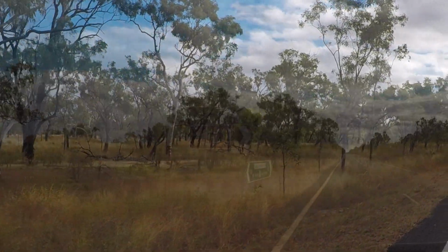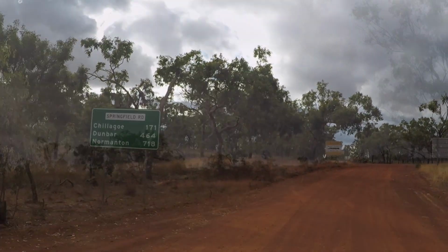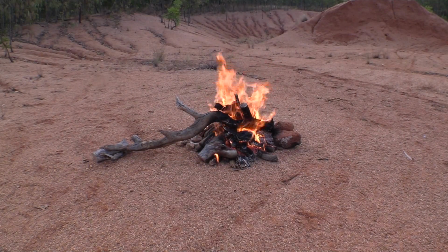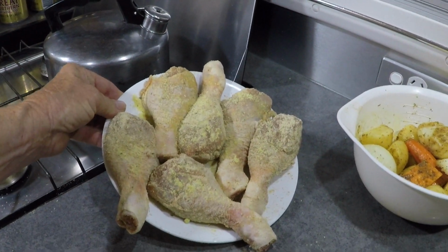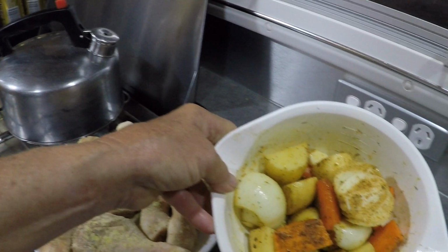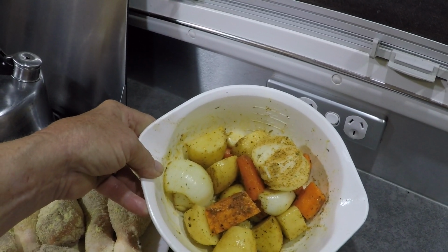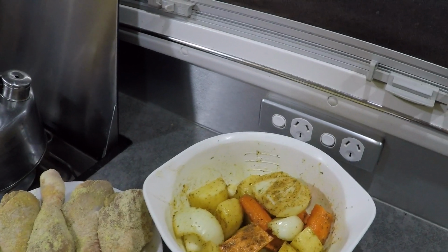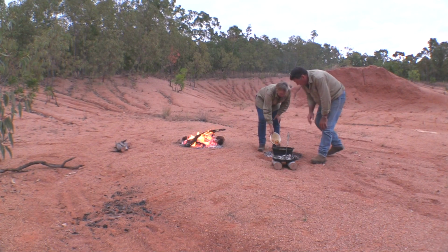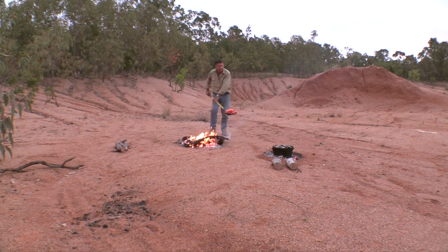Now we were looking for an old gravel pit where we could cook up a camp oven and spend the night. Well, we're having a camp oven tonight. Some chicken legs, just with some spices on, and of course some veggies with some spices on as well. Just drizzled with a bit of oil. And pop it in the camp oven and it should be lovely. No shortage of coals.